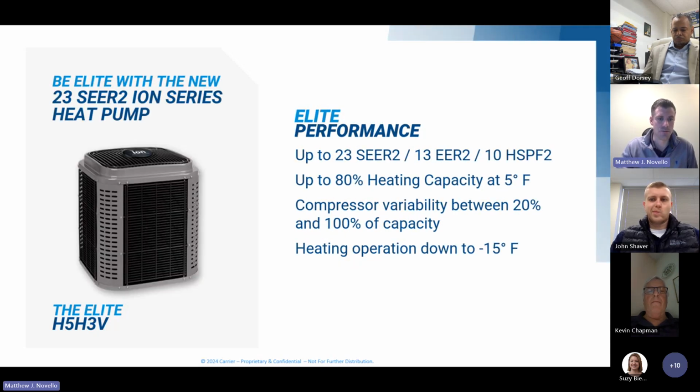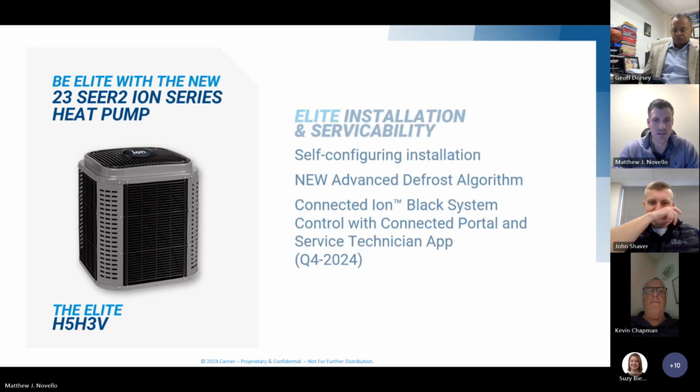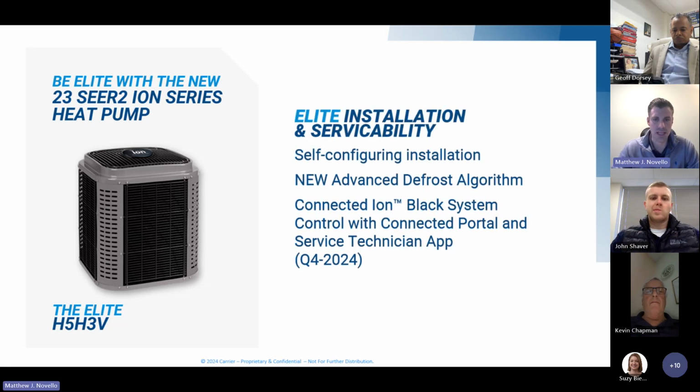The highest end option will be this H5H3V. So this is up to 23 SEER2, heating capacity of 80% at 5 degrees outdoor. Heating operation down to negative 15 degrees. So again, we were really excited about this. This is a nice addition to the inverter offering for Heil. This will also be used with the Ion Black, and this will be something that can connect to the connected portal.